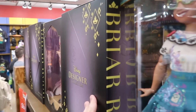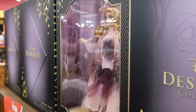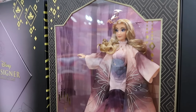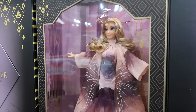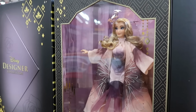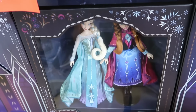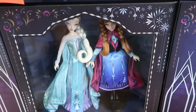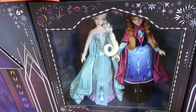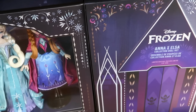And then right over here are the designer collection dolls. Let's see what we got doing. They have Briar Rose. These are very nice with the attention to detail. Limited to 5,500 pieces. This one is only $65, so a very good deal. Let's see what else we have on the bottom section, though. From Frozen, they do have both Anna and Elsa. This one comes in a very fancy, like, collector's box. Limited to 5,700 pieces for $125.